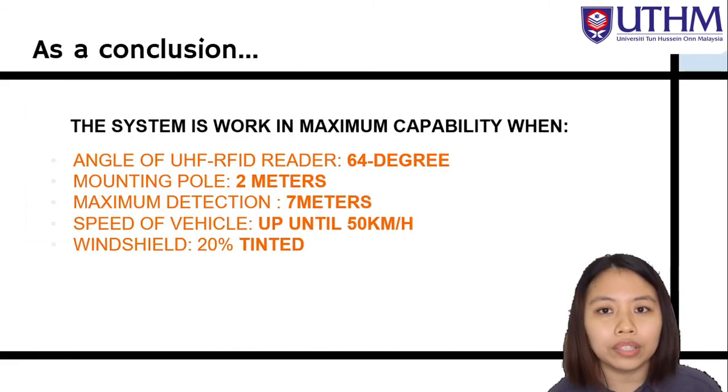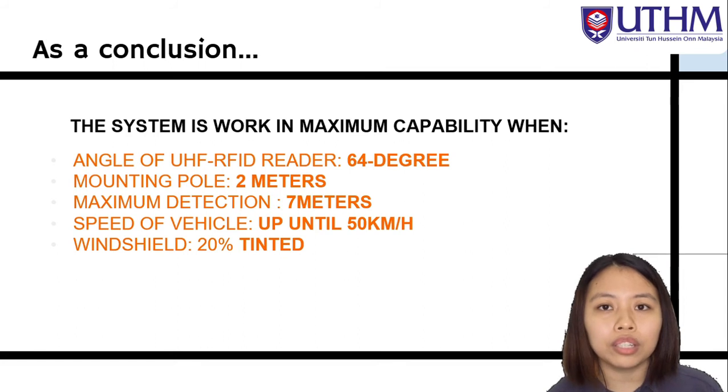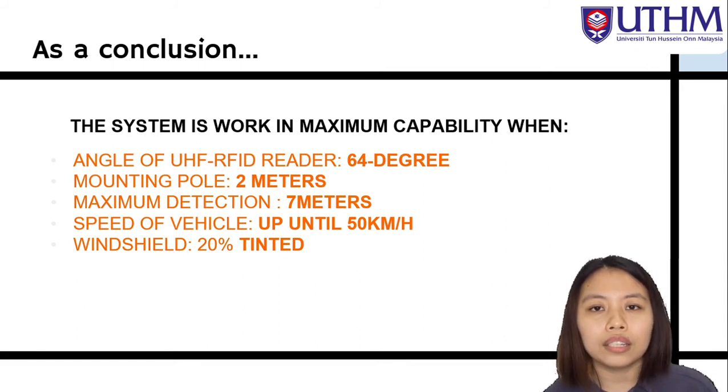To summarize the result, the system is able to work at maximum capability when the UHF reader is at 64 degrees, the mounting pole of the UHF reader is 2 meters, and the maximum detection is 7 meters. The system is able to detect the vehicle at speeds of up to 50 km per hour, and lastly, the ideal tinted windshield of the vehicle is 20%.